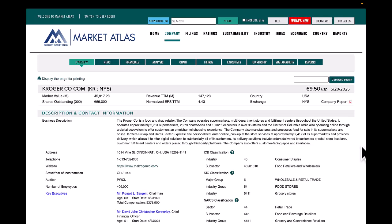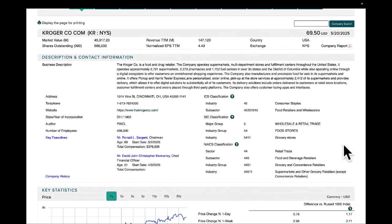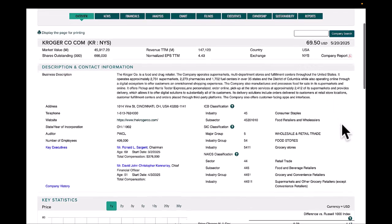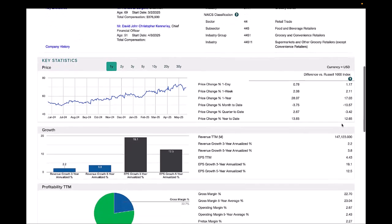When you look at something for a company, you'll see tabs across the top. Each one of these tabs relates to information about Kroger. This first page is going to give you some basic information and an overview. Basic financial information, business description, location, some key statistics.